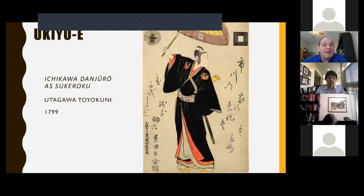So they were very, you know, this is why we call it an early modern period, because cultural formations were very recognizably modern to us in many ways. And that was one of the functions that this woodblock art fulfilled.